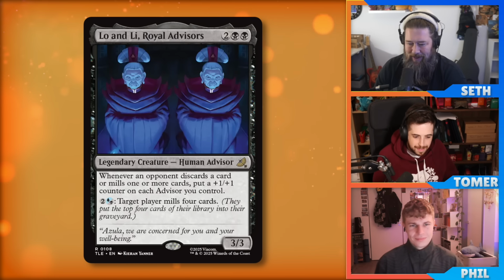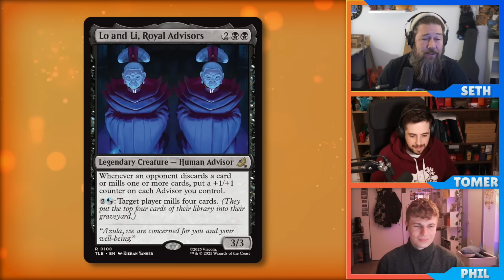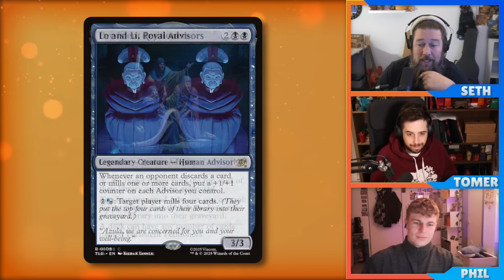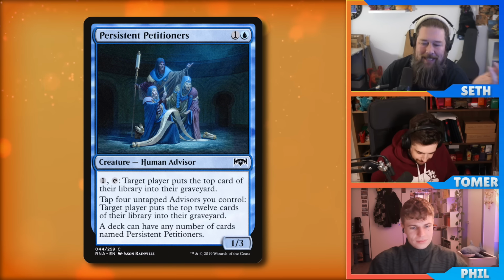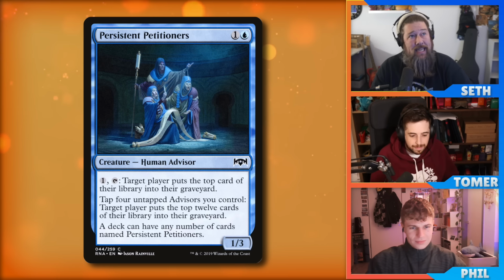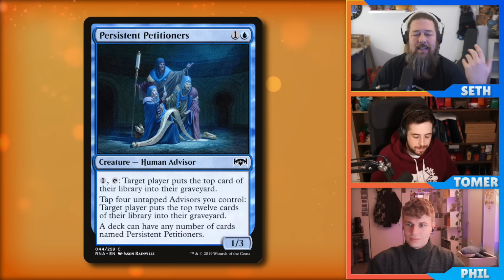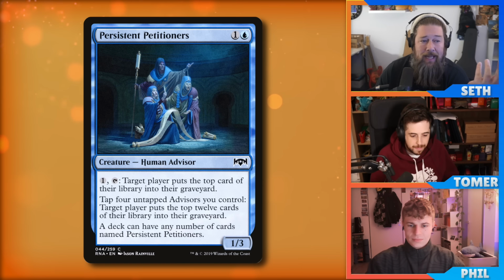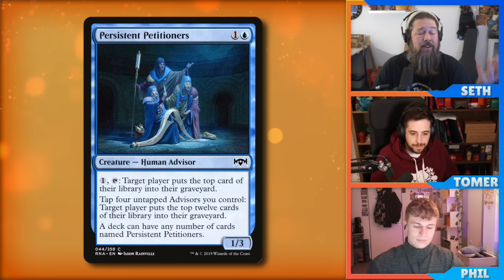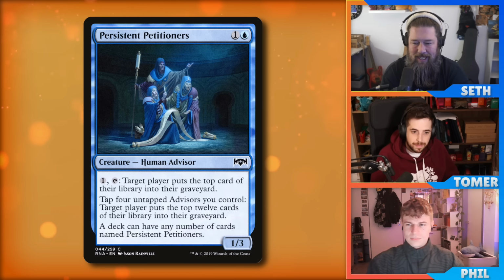So Lowen Lee, Royal Advisors gives us a commander for advisors. This is an advisor tribal commander, and it works really well with one advisor in specific, which is Persistent Petitioners. Persistent Petitioners is an advisor that you can play any number of in your deck, and you can tap them to mill your opponent's cards, or tap a bunch of them to mill even more cards. So it's like they're built to go together. You can play this in a deck full of Persistent Petitioners, tap the Petitioners to mill cards, and those are going to grow your Petitioners, and then you can actually beat your opponent down and win the game instead of just sitting there and trying to mill your opponent out.